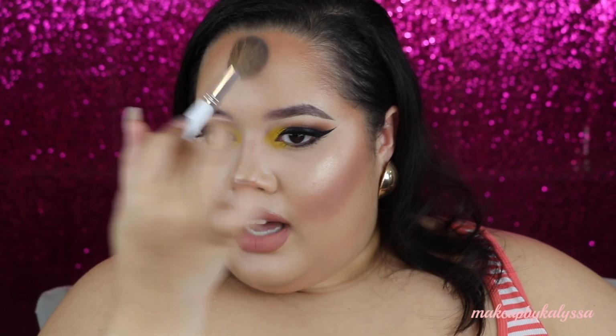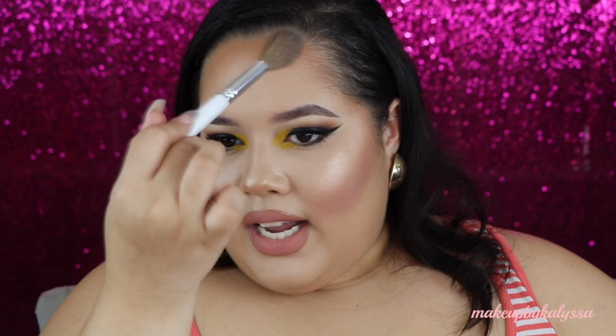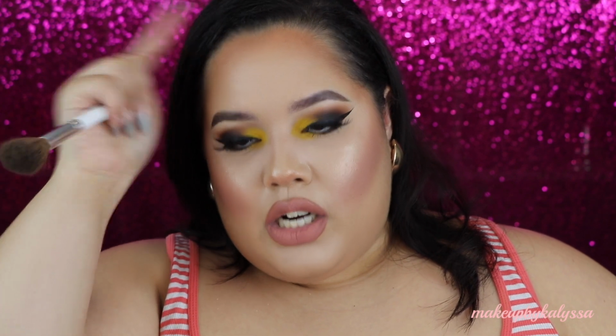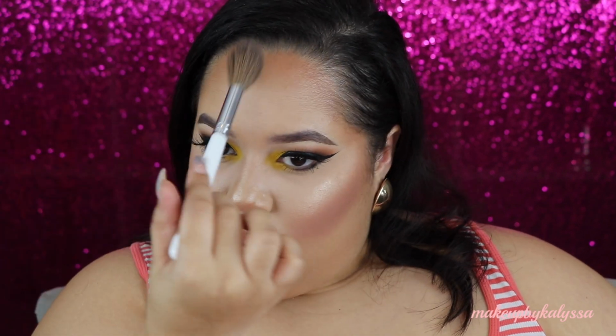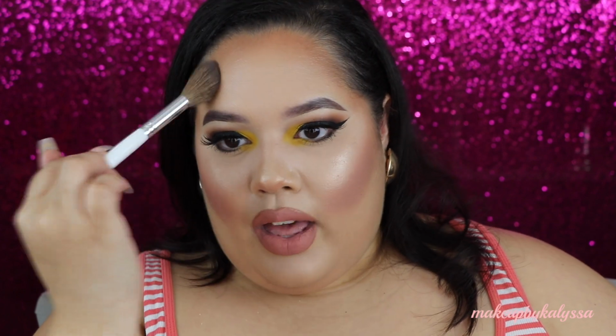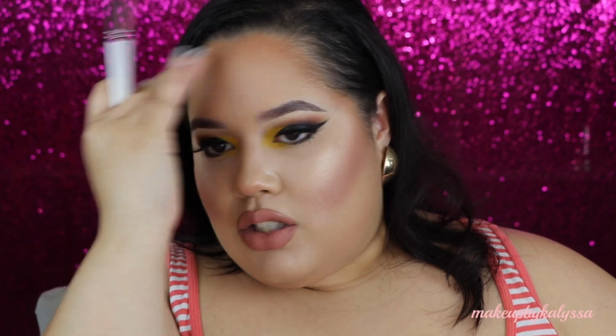I'll go here and I'll pack a little bit of it, because when I do my bronzer, sometimes I literally get a helmet head where it looks like my foundation stopped and my bronzer started. So I'll go ahead with the foundation powder and pack all along that so it can transition really well, and then I'll go back in a little bit with some bronzer just to make sure that it's fully blended, and it's perfect.